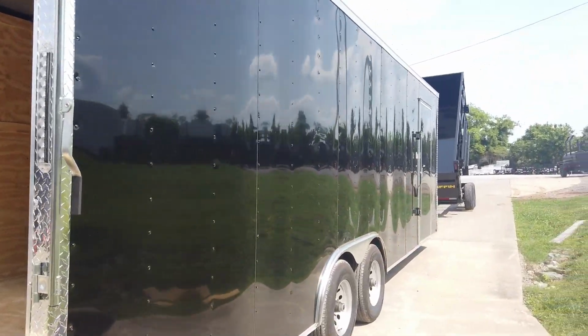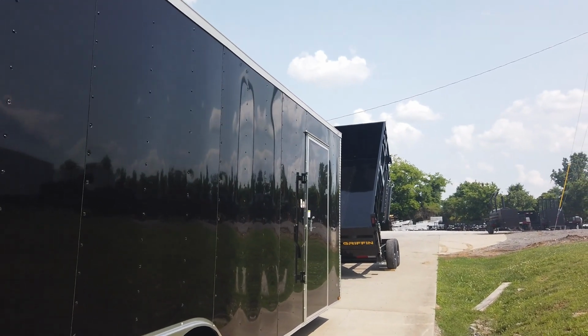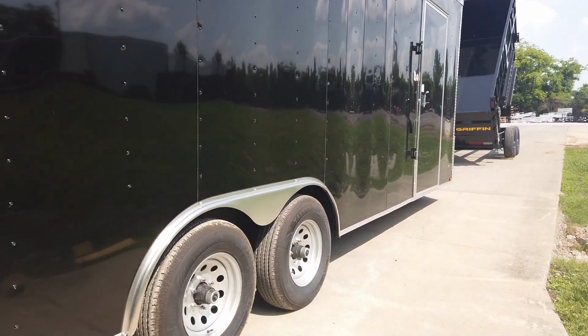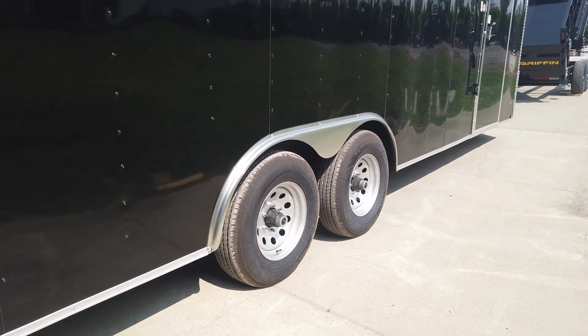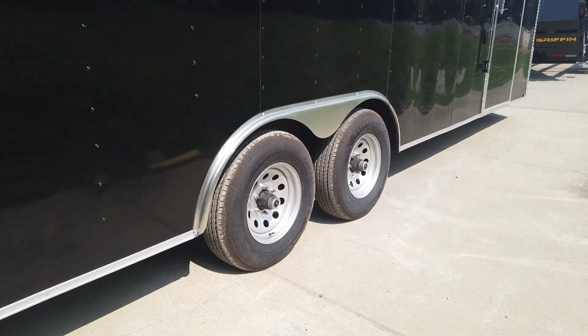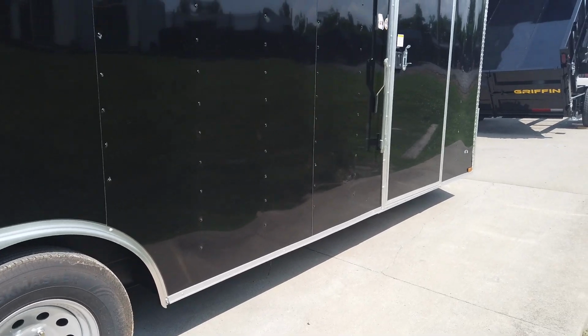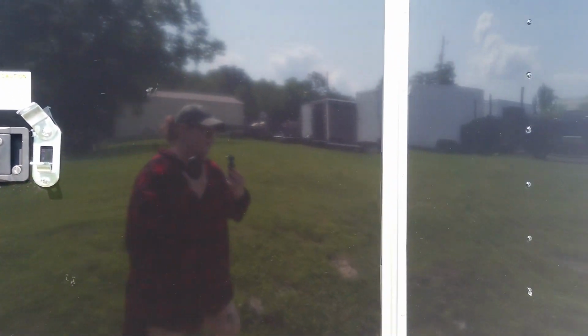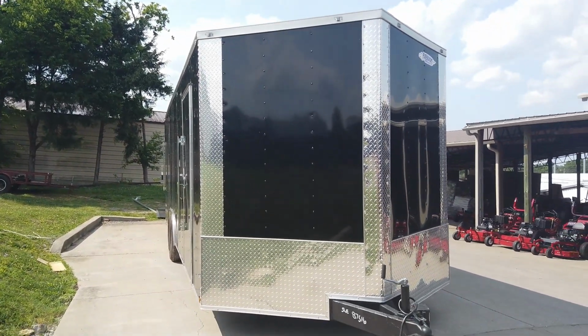Coming towards the outside, you have your passenger door from the outside of your trailer. This trailer does come equipped with 2 5,200-pound greaseable axles on 15-inch wheels and tires. This trailer does have a black screwed exterior. Once again, this is an 8.5 by 24 enclosed trailer.